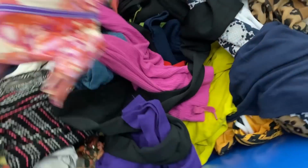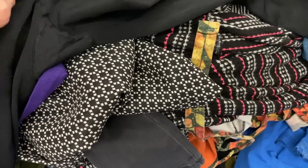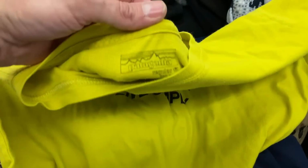I'm going to show you a t-shirt here in just a little bit, and it's the lime green one that's kind of hiding underneath there. I'll get to it in just a second, but it's a Patagonia Live Simply t-shirt. The nice thing about these is using Terapeak, I went back 2 years to do my research, and about 1,000 of these have sold pre-owned. You can see it right here.